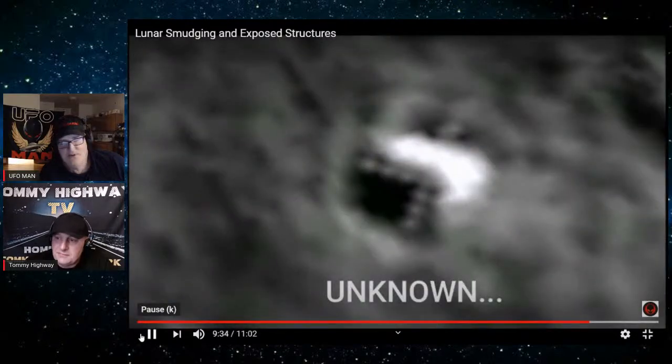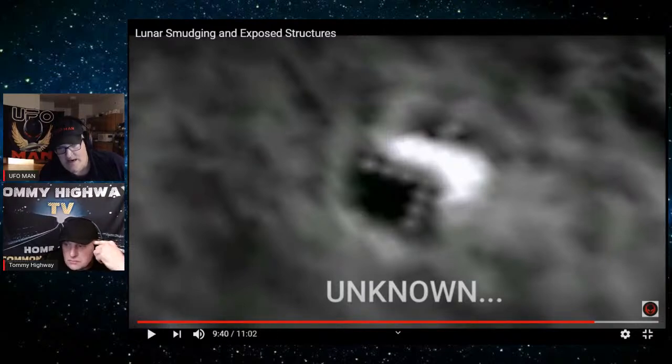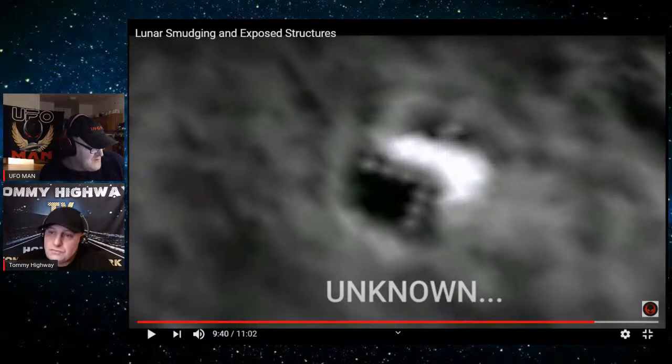There's that famous picture again. And I say it's unknown because we don't know what it is. Most people say it's a ship. But like my brother said, Jonathan Duss said, it could have been a landing pad. So there are many theories that are going around about this object. None have been verified as of this date.